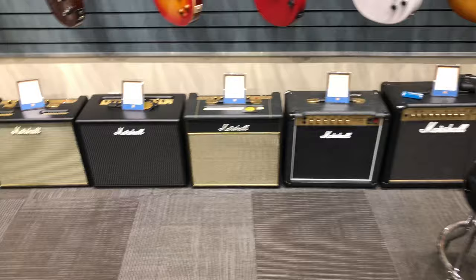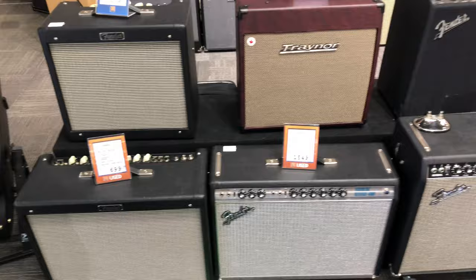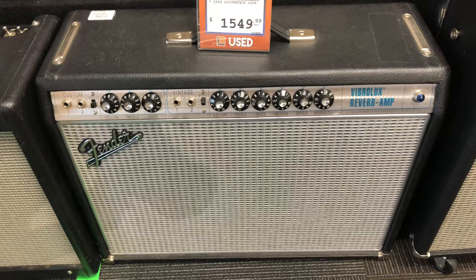Go figure, we're headed east. East from California is England. All right, let's go back a step. Got some used gear in here, including, oh yeah. Look at this. It's not a bad price, Canadian folks. For a '68, this is my first amp, it was one of these. I missed that amp.